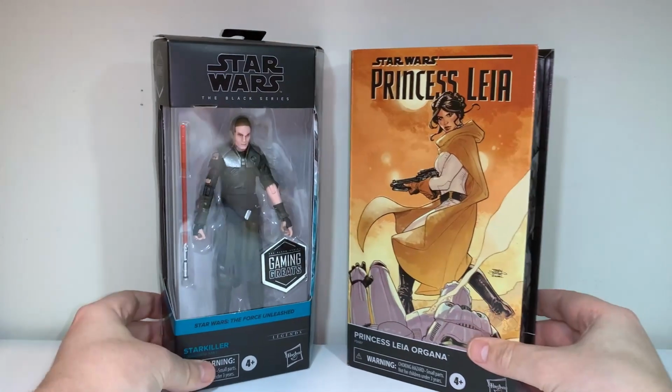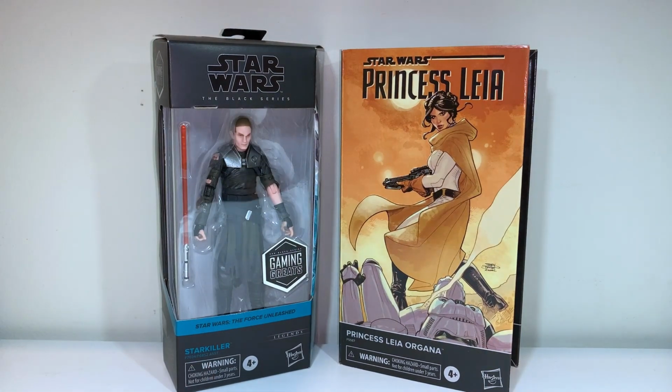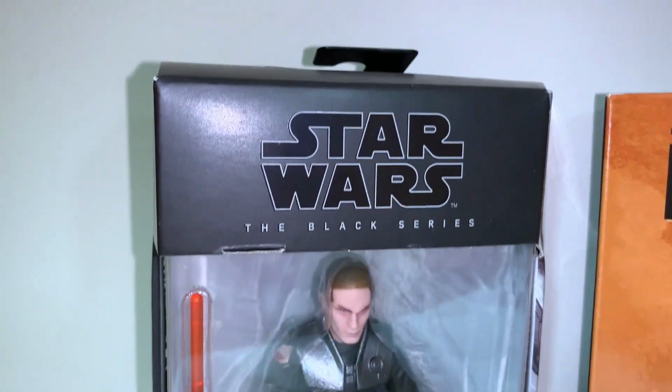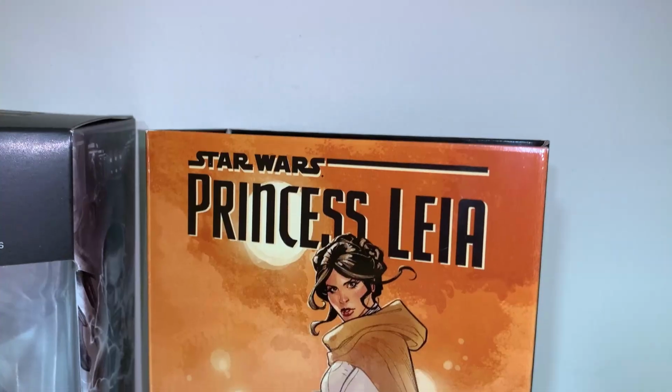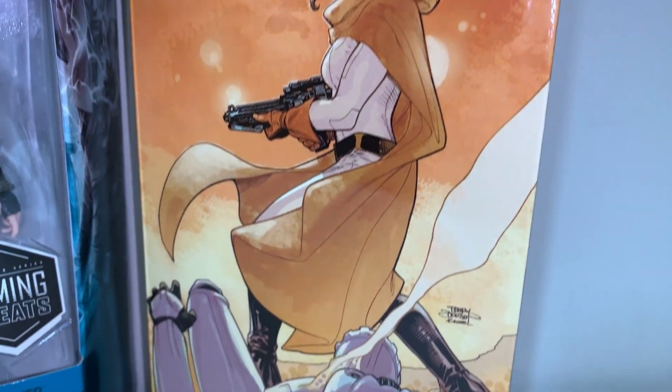This here is a Legends inspired Black Series video today. I bought these two on Amazon a couple of months ago now. I'm only just getting around to them now. This here is Starkiller and Legends Leia. The box does just say Princess Leia. Rest assured she is a comics variant.